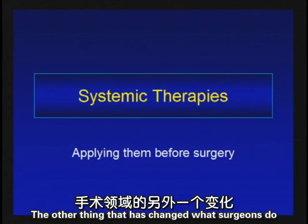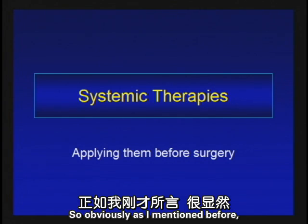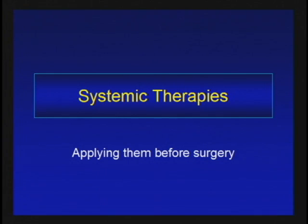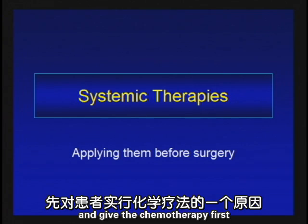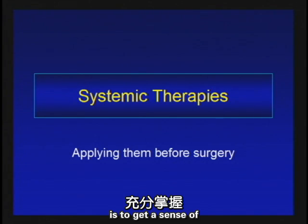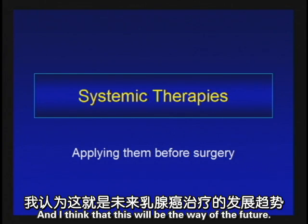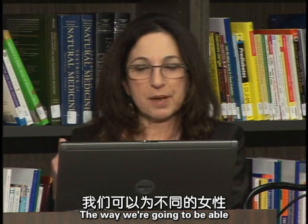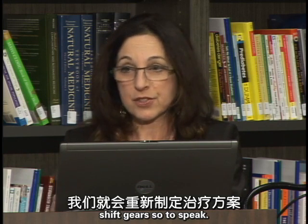The other thing that has changed what surgeons do is how we use systemic therapy. So obviously, as I mentioned before, women with large tumors more than 5 centimeters are not good candidates for breast conservation. So one of the reasons to switch the approach, give the chemotherapy first, is to help the tumor shrink. I think the more important factor in that is to get a sense of how sensitive the tumor is to the chemotherapy, or sometimes hormonal therapy, up front. And I think that this will be the way of the future. The way we're going to be able to tailor therapies for women is by giving them up front, seeing how the tumor responds, and if it doesn't go away completely, shift gear, so to speak.